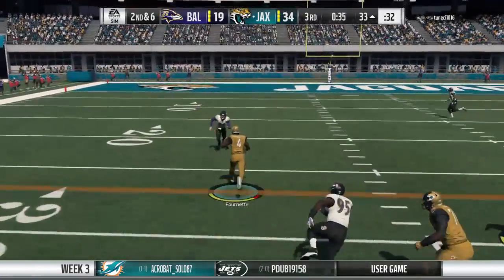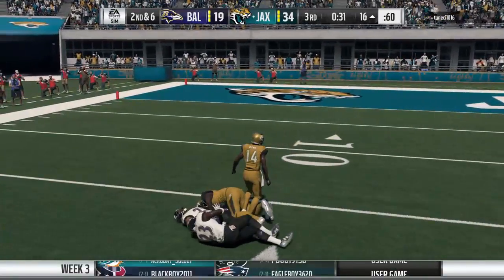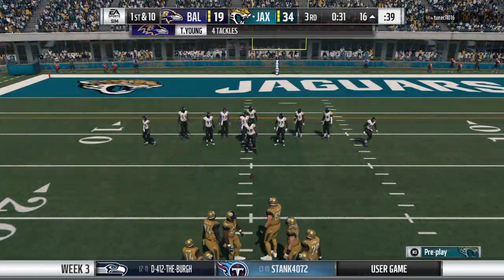They'll run with Fournette. And he's got room. Fournette, a first down, still going. And he's brought down. And the offense lining up 1st and 10.